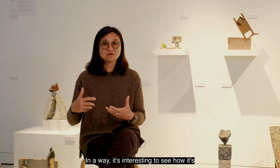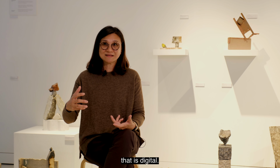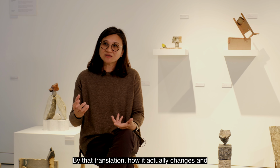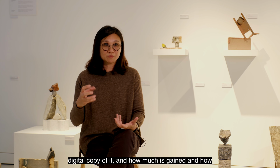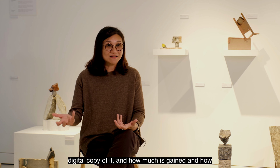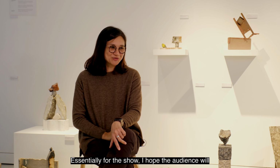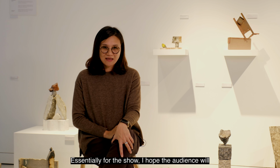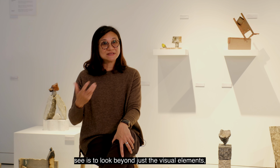So in a way, it's interesting to find how it's translated from a physical piece to something digital, and how by that translation it actually changes. I mean, how much is lost, right, when I'm scanning it or taking a digital copy of it? How much is gained, right? And how much remains in that transition. Essentially for the show, there's this line that I think about, and I hope for the audience to see, which is to look beyond seeing, right?